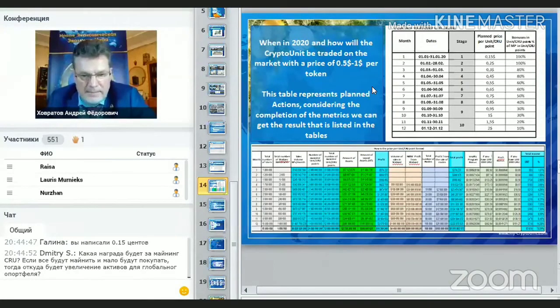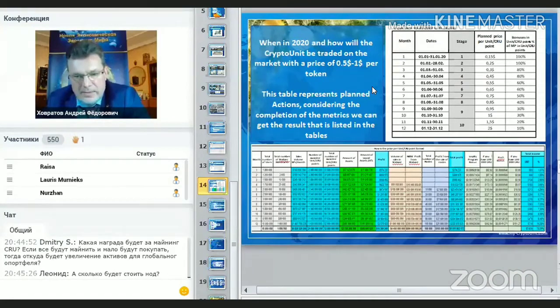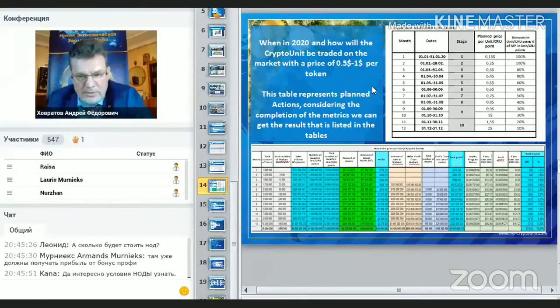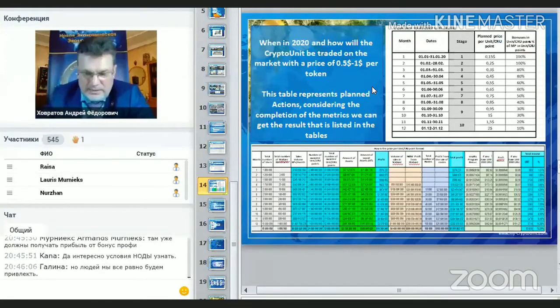Then the total revenue from SheCard, next, and from the sales of nodes. What's next? Column 15, the loyalty program bonus. So what is the expected loyalty program bonus? And column 16 is if, for example, you have 100,000 crypto units, crypto tokens, what will be the loyalty program bonus for you every month if all the previous conditions are met. Profit bonus is the amount of the profit bonus, and if you have 100,000 crypto units, column 18 shows you how much money you're going to receive.